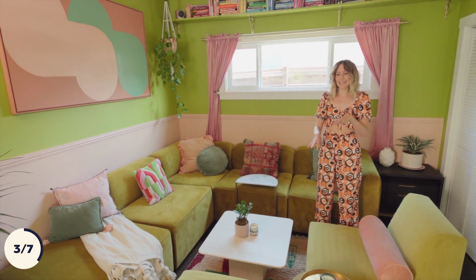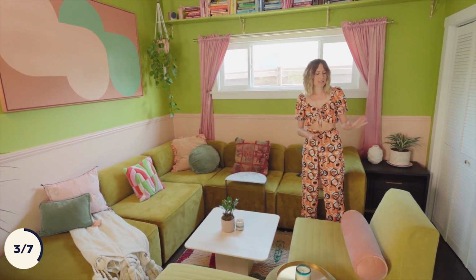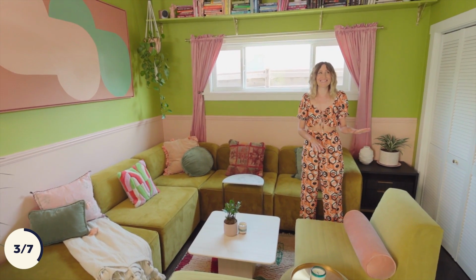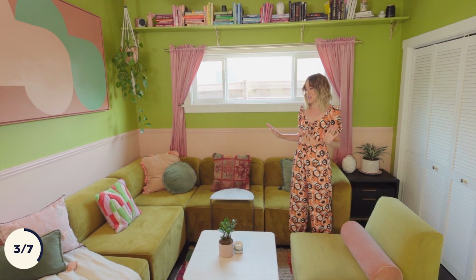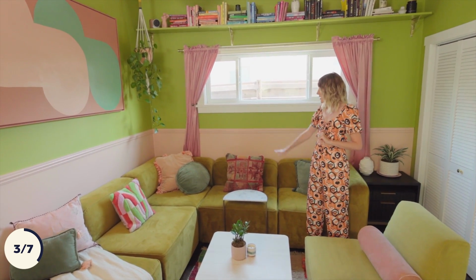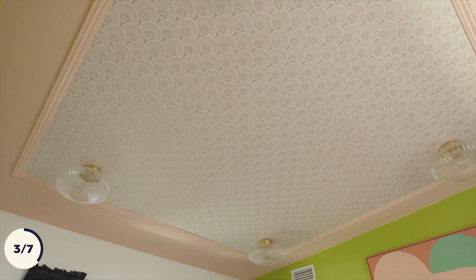So I found these chairs secondhand, and I think they were kind of the biggest inspiration around designing this room. These chairs were so cool. I knew I had to use them, and I was like, I guess we're having a green room in the house. I also paired it with pink. Pink and green is one of my favorite color combinations. We picked the fabric on this couch. It's a modular couch. We also did another wallpapered ceiling.